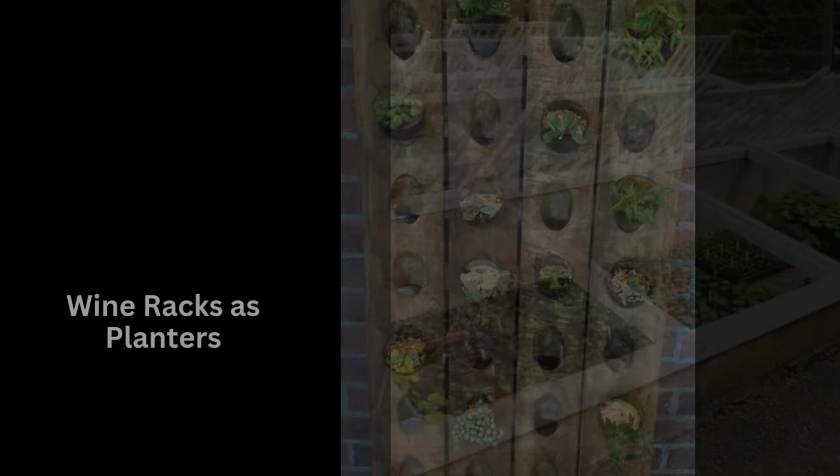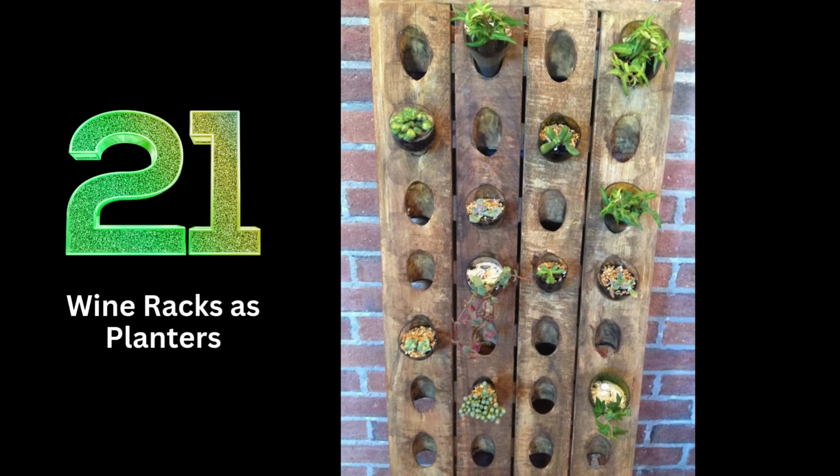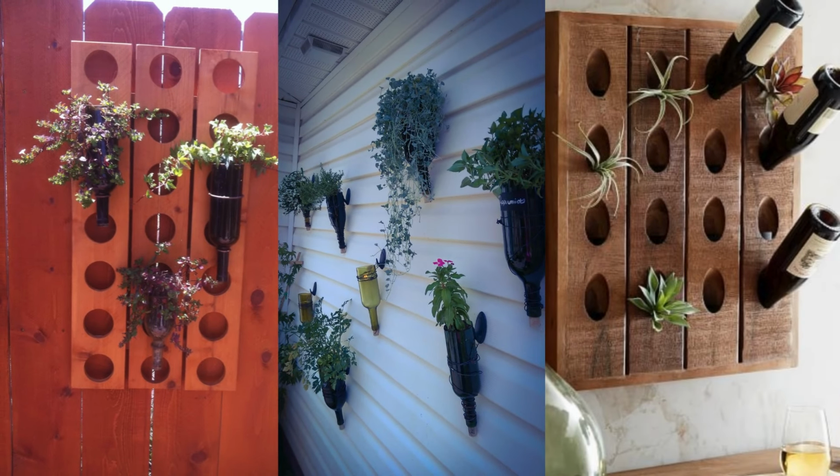Tip 21. Wine racks as planters. Wine racks elegantly display small pots, bringing herbs and flowers within easy reach, poetic and practical.